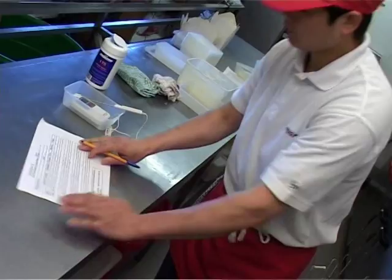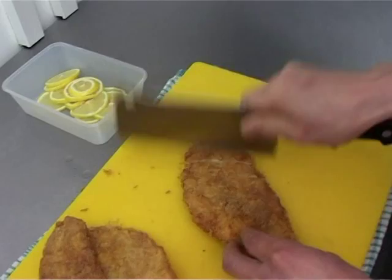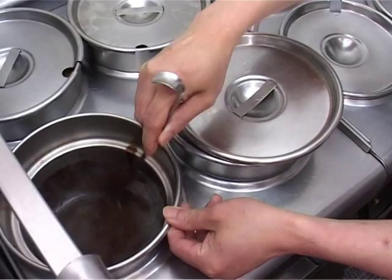There are three important temperatures to remember with hot food. First, fresh food being cooked for the first time should always be heated to more than 75 degrees centigrade. Second, food that has been cooked, allowed to cool, and then cooked again must reach at least 82 degrees centigrade. And third, food being kept hot for service must always be kept above 63 degrees centigrade.